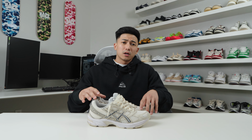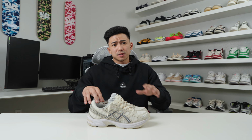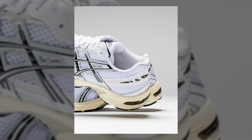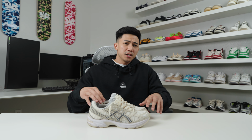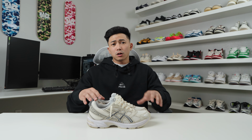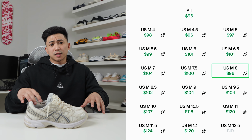First colorway that we are going to be talking about is the White Clouds, and something that I do like about that colorway is that it's just a simple white pair of shoes with black accents and a cream midsole, so you can honestly rock those with anything that you wear, and since they're cheap, you don't have to worry about them too much. The second colorway that I did want to bring up is the White Clay Canyons, and those are actually sitting just at retail as well.